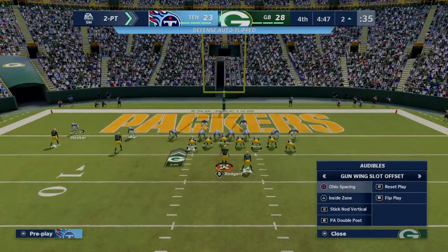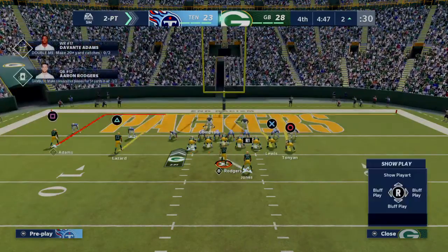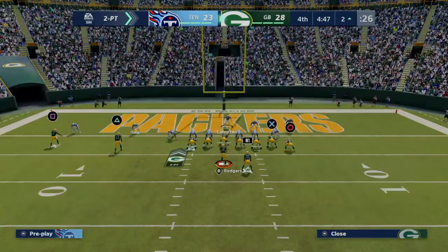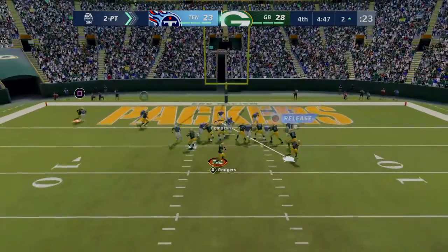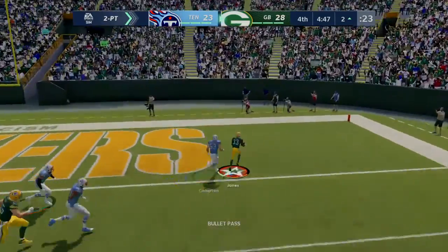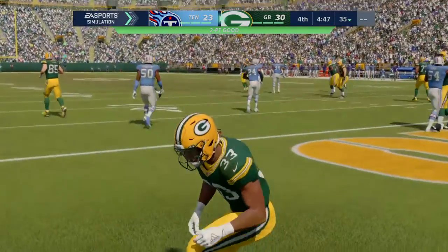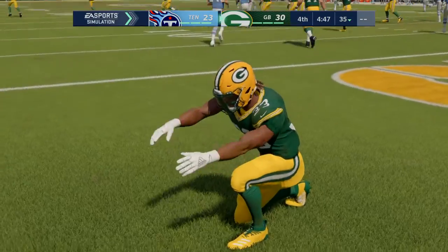Here we go now as we get set for a big two-point conversion. Throwing is Rodgers, and he's got it. So the two-point conversion is good, and they add on to their fourth quarter lead. And they're able to ground it in there on the two-point try.